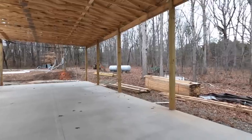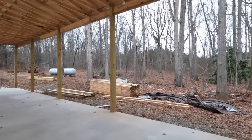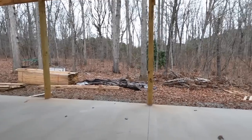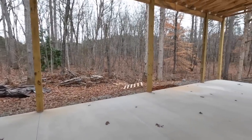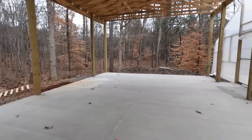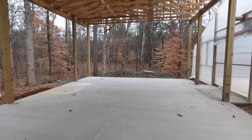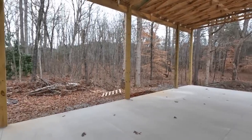Now that we have the concrete, we can go ahead and start framing. So this back wall against the woods is going to be a solid wall. We're going to have windows in here, so don't worry about that. There will be windows. Then on each end, there will be huge, massive garage-style roll-up doors. That way it'll be super easy to get machines in here if we need to, and when the delivery trucks come to pick up packages, we can easily do that.